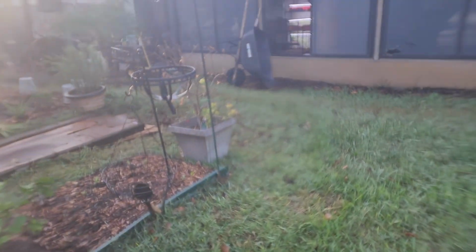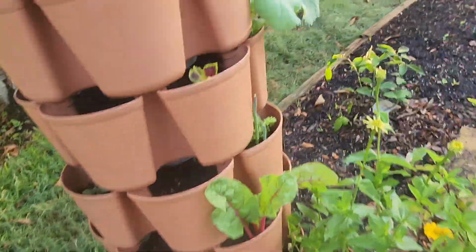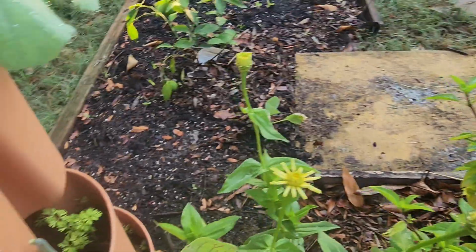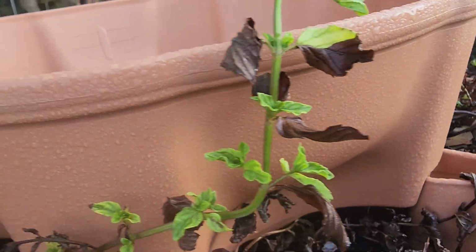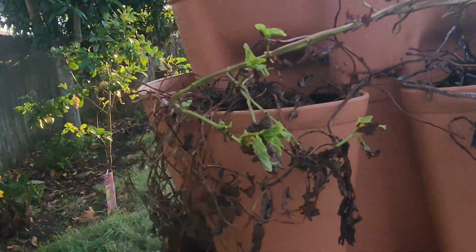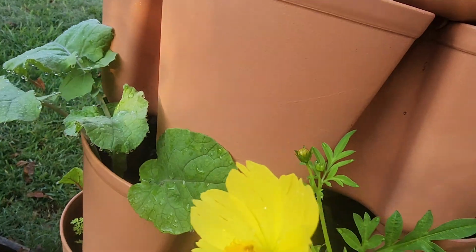So we're back here. Look at this lemon, guys. Come on, focus. Look at that big old lemon. And I have yellow flowers coming through. I'm excited about that. My mint, I cut that one off. This one's coming back, but went kaput. And here's another yellow flower. All yellow flowers are planted in here with vegetables.